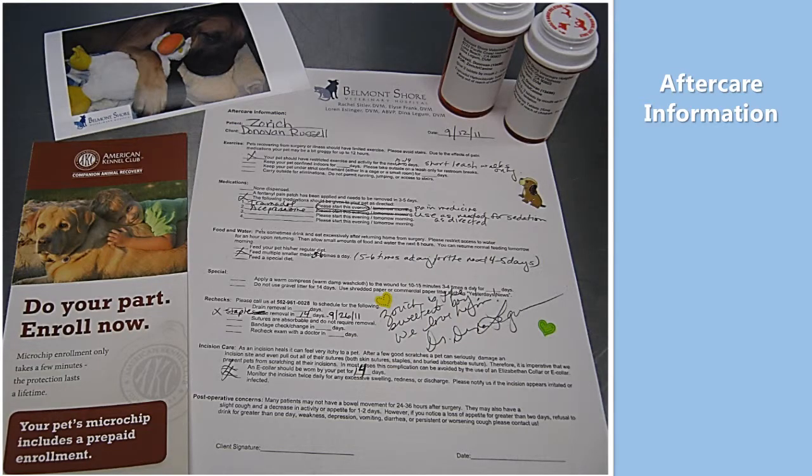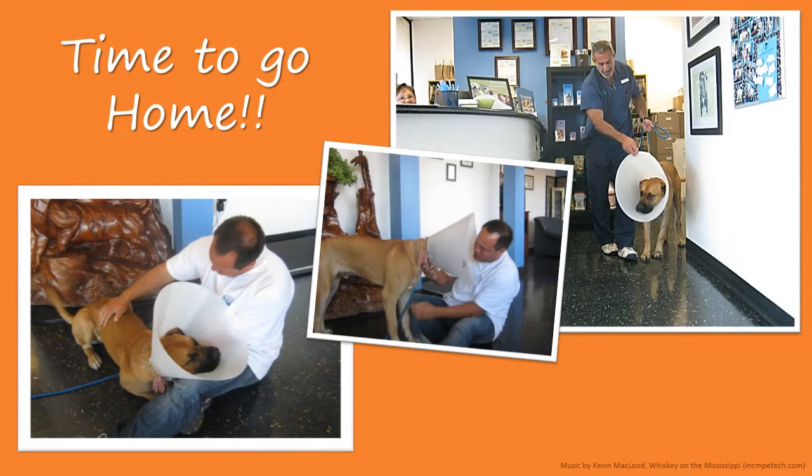An aftercare sheet is completed by the doctor and any medications to go home are filled. Also, any additional paperwork or pictures are prepared for the client. During the patient's discharge, a technician will explain aftercare instructions and discuss any medications with the owner. The patient is then reunited with their owner. Any last-minute questions are answered at this time before the owner and their pet go home.